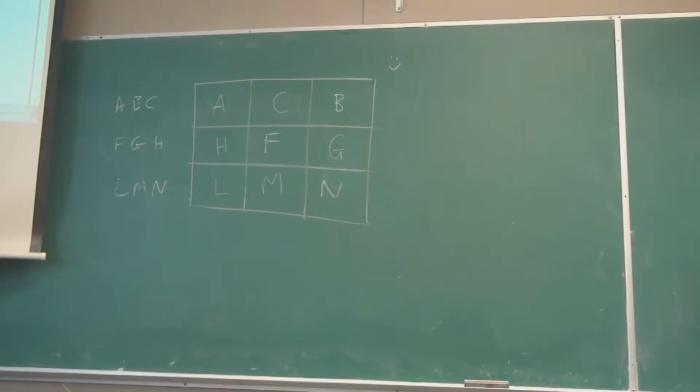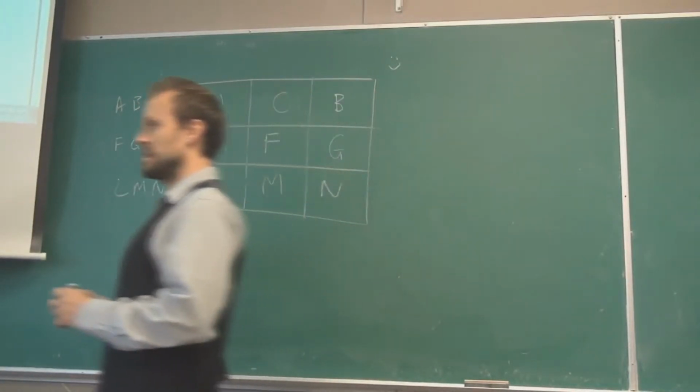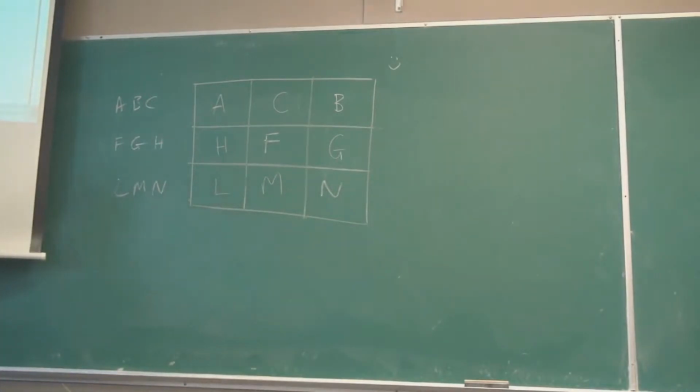1 easy, 10 hard. 1. 1, I like it. 3, I'm aiming for a 3 or below. Does it feel doable? All right. Well, then let's step it up. Not a lot of difficulty you can create with a 3 by 3. So what we want to do then is step it up to something a little more interesting.